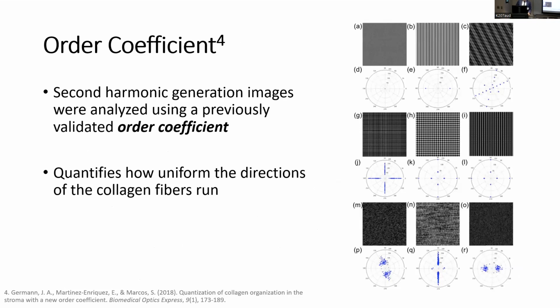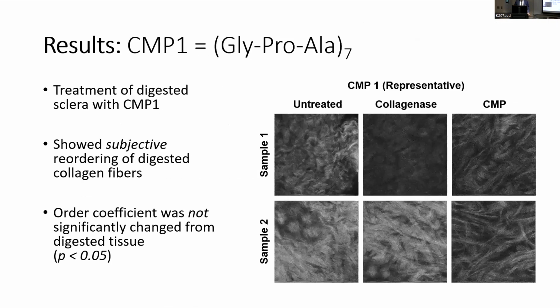Once we did that, we got these data stacks through the scleral thickness showing the collagen organization by second harmonic generation. We used an algorithmic method, the order coefficient, previously developed by James Gurman in the Marcos lab, to look at the organization of the collagen and squish it down to one number we could work with. The order coefficient is a Fourier transform based analysis method. One way to think of it is as a measure of the curliness or straightness of collagen fibers, and that was a useful metric that we applied to our images.